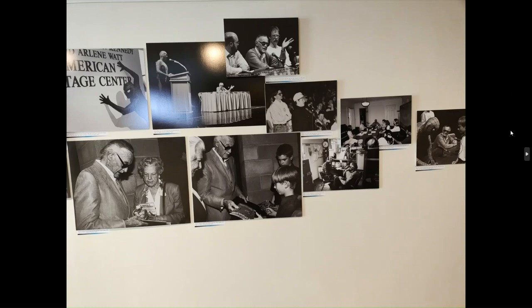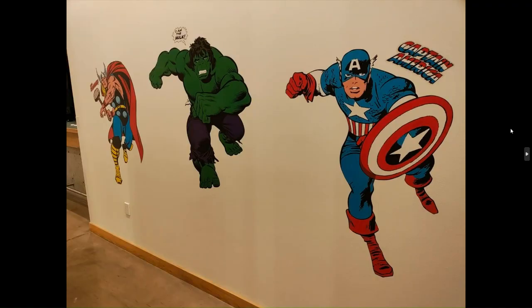All right, more pictures here of probably at that very same one, maybe the first one there. And then a lovely montage here. Of course, Captain America. Stan Lee had nothing to do with creating Captain America. They didn't mention that. But the other two, yeah, he helped out with that. Where'd that go? Come here.